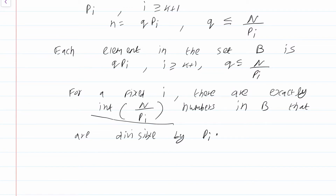So look at all those numbers in the set B that are divisible by pi. What are they going to be? They're going to be pi, 2pi, 3pi, all the way up until you reach a number q pi such that (q plus 1) pi exceeds capital N. And how do I get this q? I precisely take the integer part of N by pi. That will precisely capture the final q pi, which is just less than or equal to capital N. So this will count all those numbers that are divisible by pi.